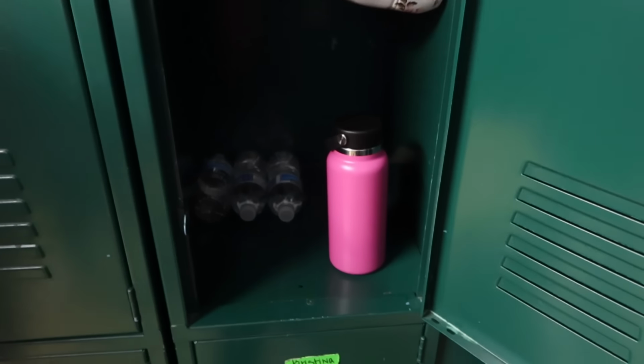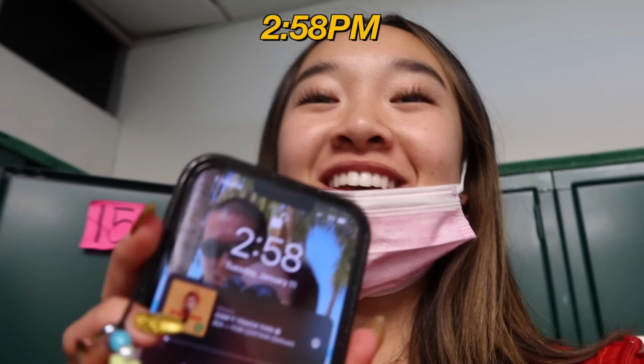This is my dance locker. Julia, that is so cool. It is 2:58. I just ended 6th period, and now we have practice till 4:30. Just ended 6th period, guys.